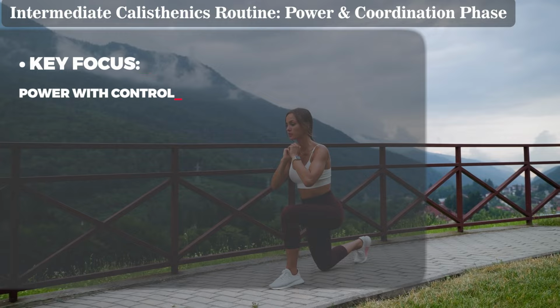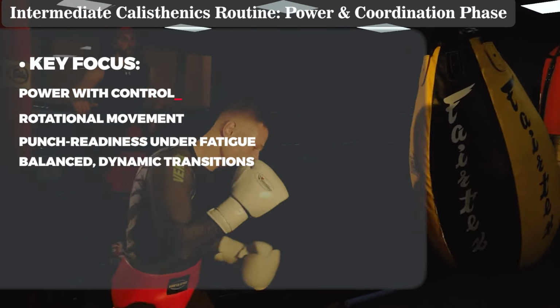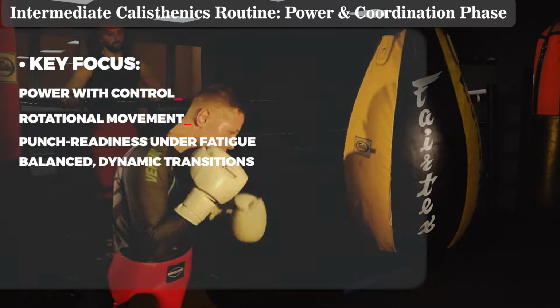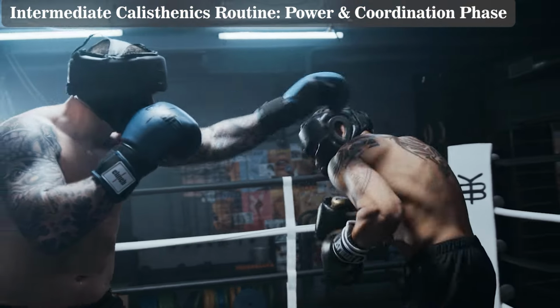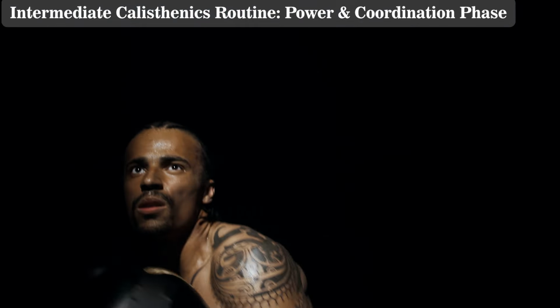At this stage, you're connecting strength with speed, building the reactive control that lets you stay sharp, agile, and in command, even in the chaos of a fight. Once this level feels fluid, you're ready to take on the demands of advanced explosive output.